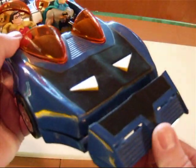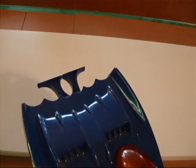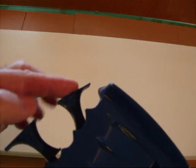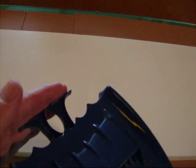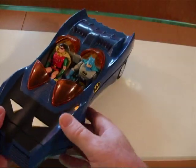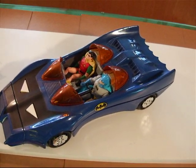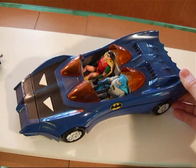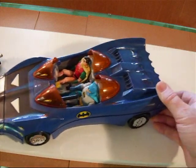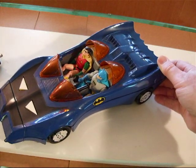Got a bumper that pops out, and a button here. You can grab the Joker or wherever you want with those. It's got a motor sound. They did a really fine job on that one, Kenner, back in the day.